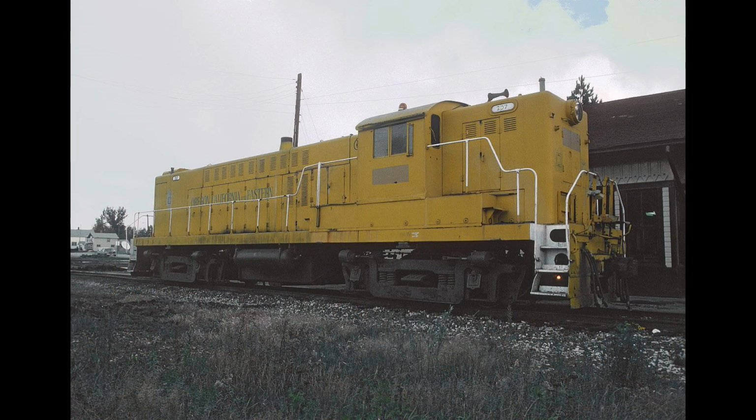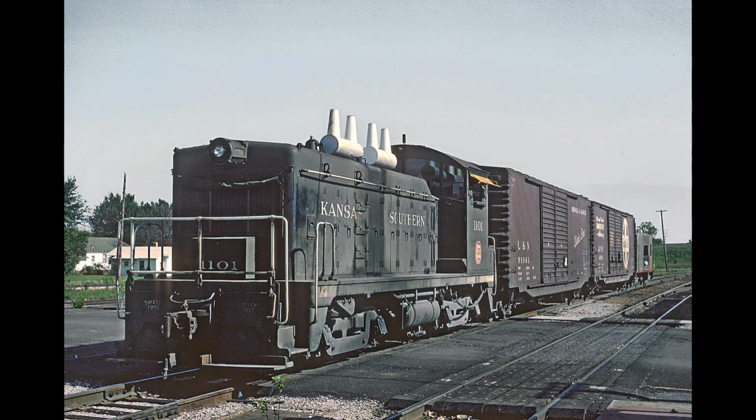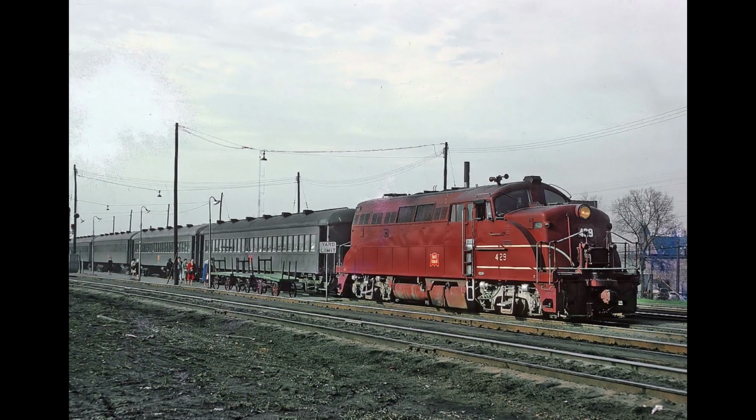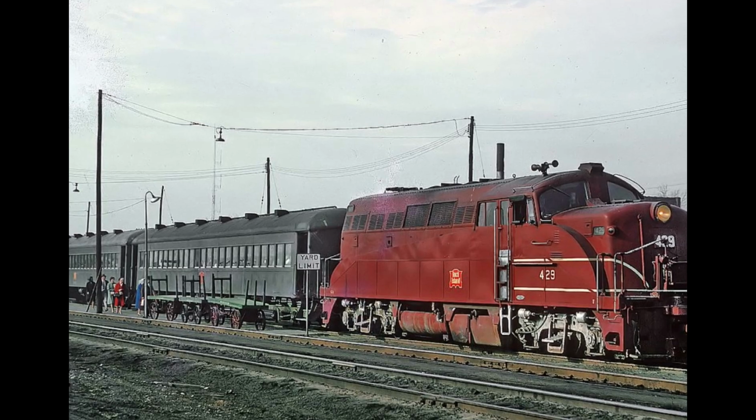EMD's initial response to this market is quite interesting, if not completely stunning. It essentially denied that the road switcher market even existed. The company would initially attempt to compete in this market with a slightly modified version of its switchers, which had an extended frame as well as room for a steam generator, before finally coming out in a somewhat more bumbled response in September of 1947 called the BL2.